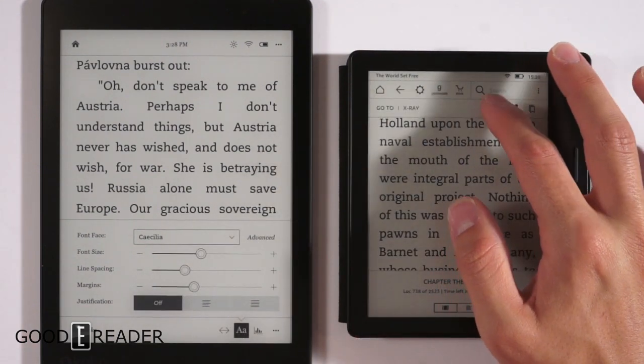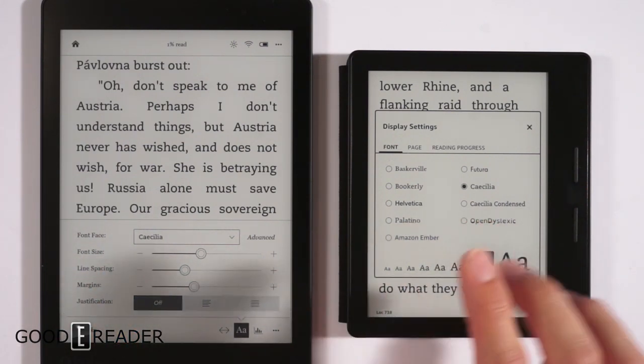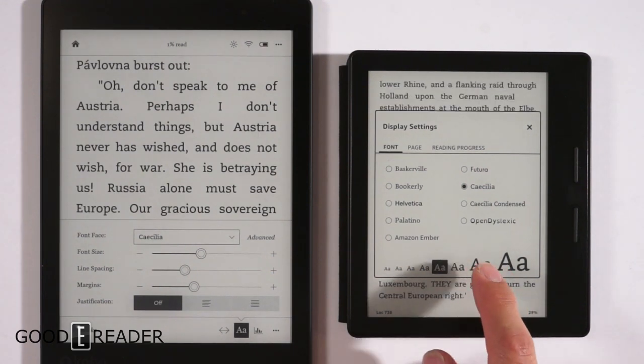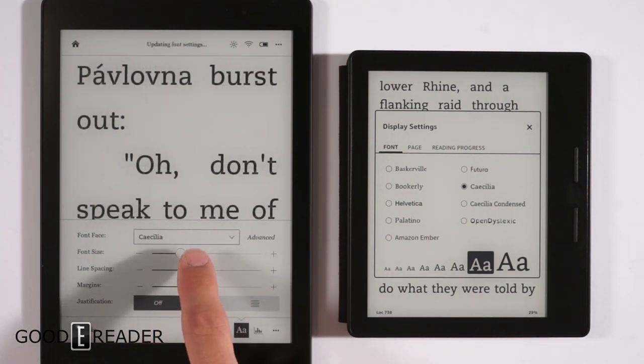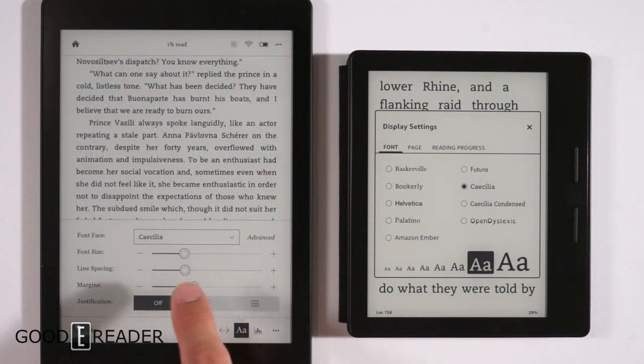We can open up the font menus by tapping in the center. You see we have both Caecilia. The Kindle has about 8 settings of fonts you can change. They all change live. However, the Kobo has a lot more customization because you have these slider bars. So you can actually slide them along and change it dynamically like that. You also have line spacing, margins, justification, font, all on the same screen.